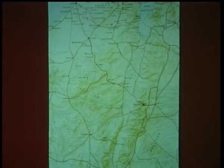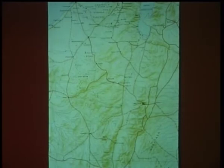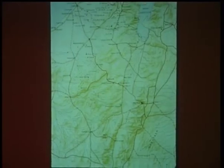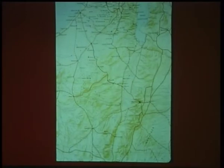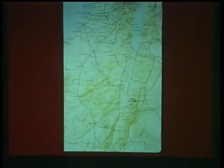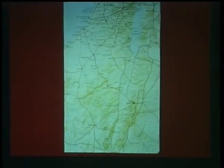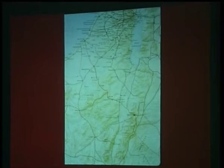So you can see that Petra was strategically located in the center of trade routes that went from north to south, from east to west. It was a real important center in the Nabatean and the Roman period. The city flourished primarily between the first century BC and the third century AD due to the active Nabatean participation in the overland caravan trade in spices and aromatics between South Arabia and the Mediterranean.